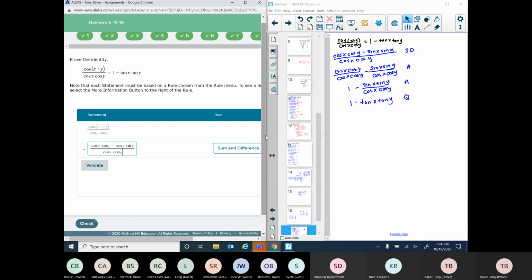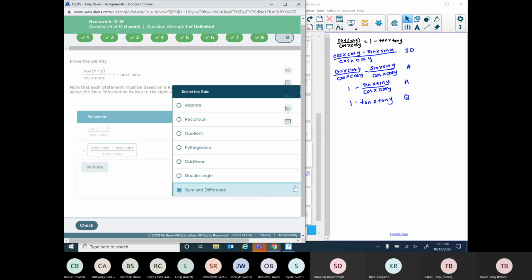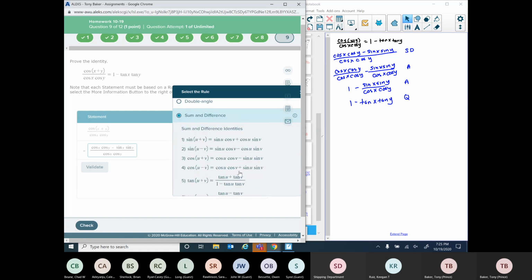So if we look at the sum and difference rule, the cosine u plus v is cosine u cosine v minus sine u sine v. So that's what I did with that cosine x plus y. I just changed it into cosine x cosine y minus sine x sine y. So it's just using that sum and difference rule.